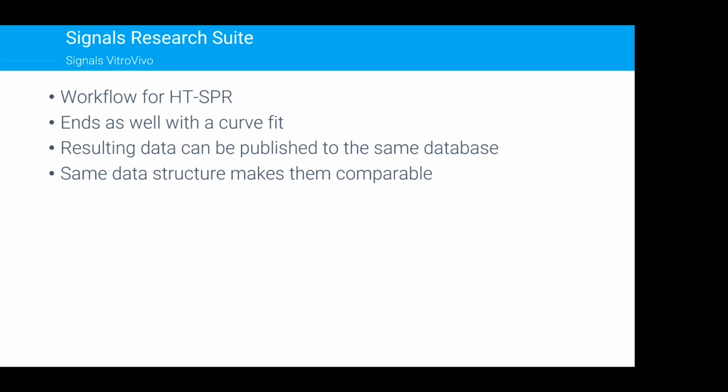And just to sum this up before I show you how it works, of course it ends also with a curve fit and with an EC50. So the resulting data of the AlphaLyzer that I just showed you and the data of the HT-SPR can actually be published into the same database, which is also part of the VitroVivo package. And the same data structure, which was created using the VitroVivo workflow, actually makes them comparable in the end.